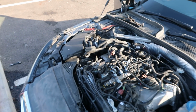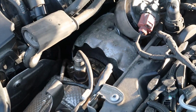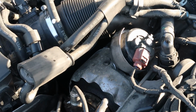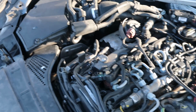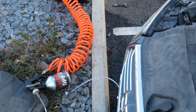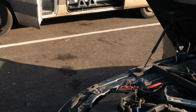Like I was doing, guys, fill the DPF up with some fluid. Just remove that sensor there, and you can stick some fluid in there, and then it'll go through the DPF system. Obviously you need specialized tools to get it done, and I don't have that sort of tools.